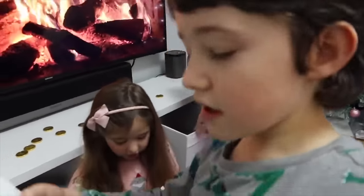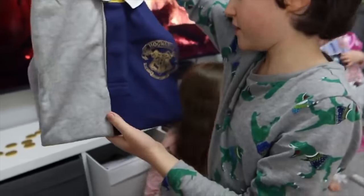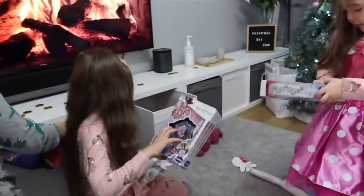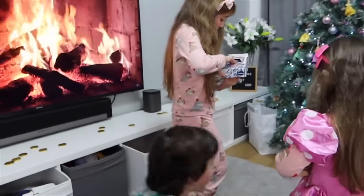What have you got, Will? Gosh, I got a Harry Potter t-shirt. Wow. I think it's a t-shirt. I got a Frozen watch. I have a Minnie Mouse dress. They can glow.